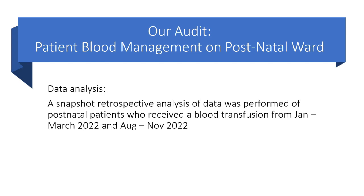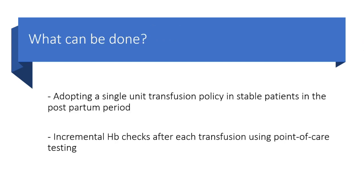So the data period was a snapshot retrospective. We did an analysis of data from January to March of last year, and then did education sessions before we did the post-intervention data analysis. So we did a lot of education sessions leading up to the start of the pilot to make sure all of our clinical staff were equipped with the tools and resources they needed to sustain the implementation of this patient blood management strategy. So what can be done?